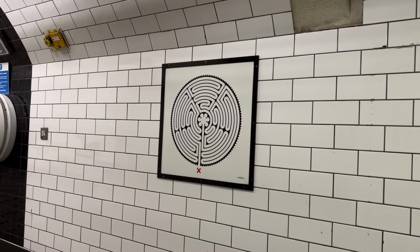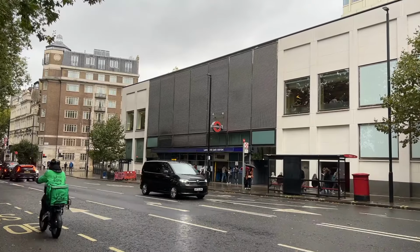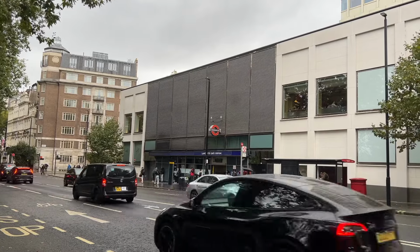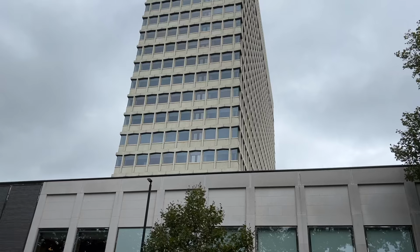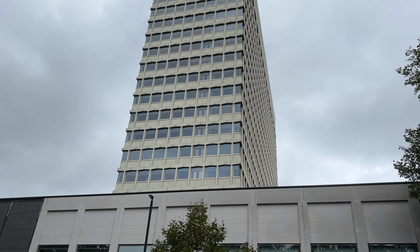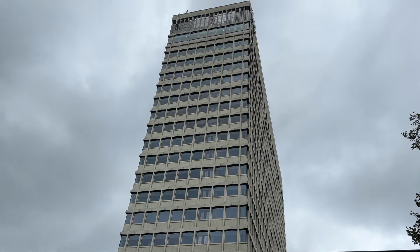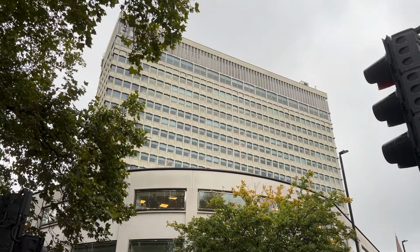So how did we get from Harry Bell Measures' elaborate frontage to, well, this? It all goes back to the 1960s. In 1968, the old building was knocked down and replaced with an office block, which was converted into a hotel not long afterwards. The 1960s were a frankly terrible time for the London Underground.